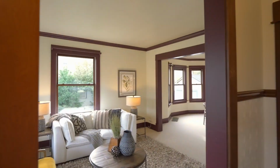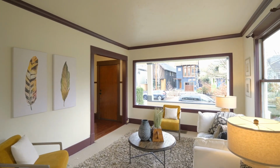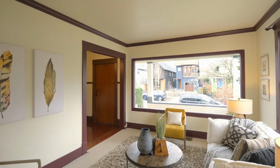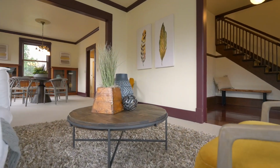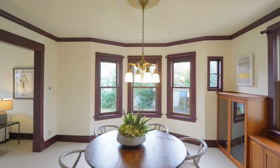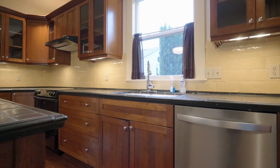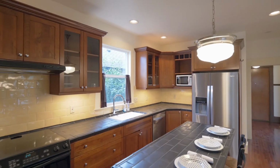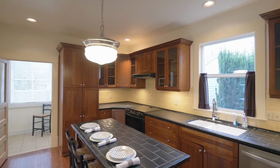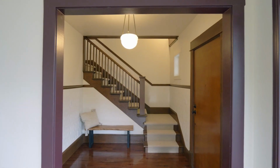Head inside and discover an inviting interior with abundant natural light, brand new carpet and fir floors under the carpet on the first and second floor, fresh paint, stained glass, large windows, and beautiful built-ins. The kitchen is well appointed for the chef and the family with a new refrigerator and new dishwasher. All appliances are included. You'll find a conveniently located full bathroom on this main level.